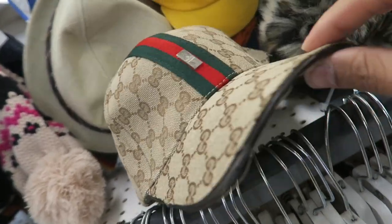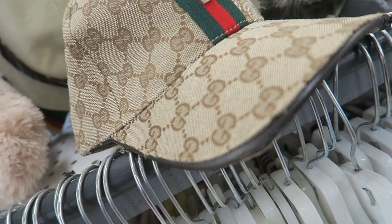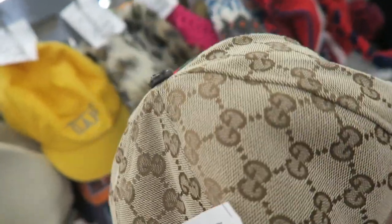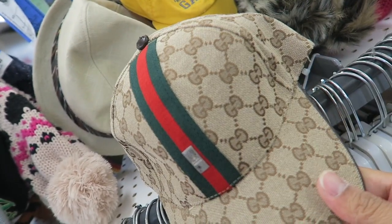Dang, I'm hella sad about this one. It has just way too many flaws. It has a lot of rips and stuff. I would cop this even though it is bootleg, but then the rips are just way too bad. Ugh. Dang, this is so hard to pass up on.